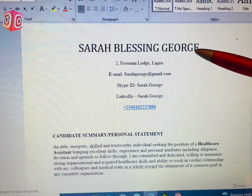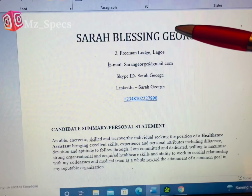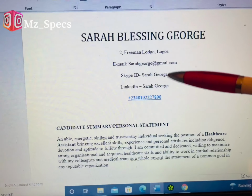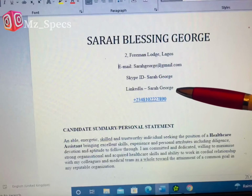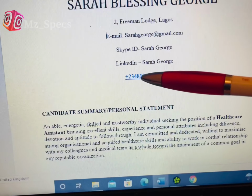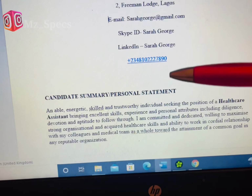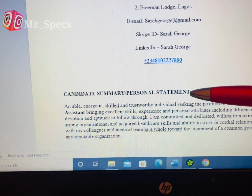So you can actually use this template. Then the person's address, it should be very specific. An email address, it should be very valid. Write a valid email address, the Skype ID if you have any, and a LinkedIn username, as well as your mobile number. And like I said, you put the country code, which is the +234, depending on the country that you reside in.